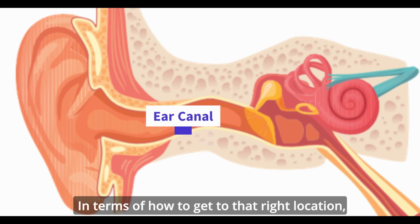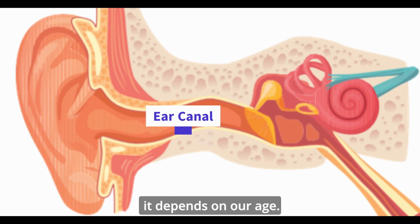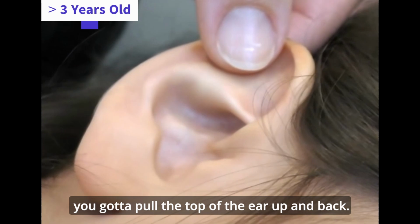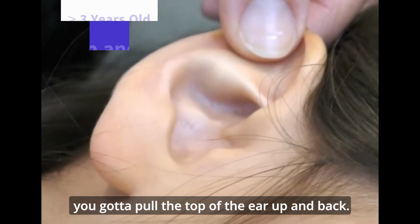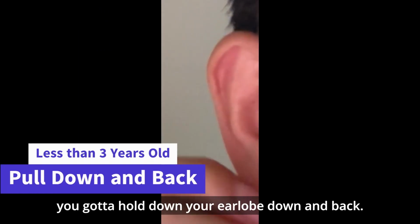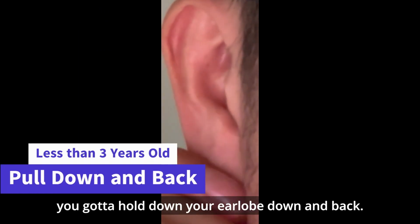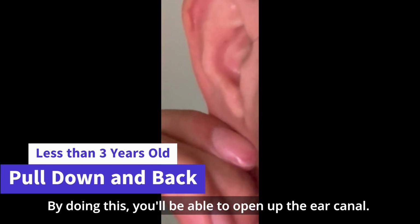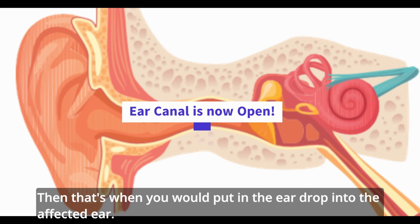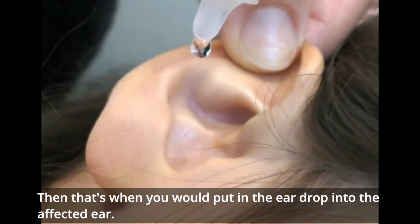In terms of how to get to that right position, it depends on our age. If you're greater than 3 years old, you gotta pull the top of the ear up and back. Or if you're less than 3 years old, you gotta pull down your earlobe, down and back. By doing this, you'll be able to open up the ear canal. And that's when you would put the ear drop into the affected ear.